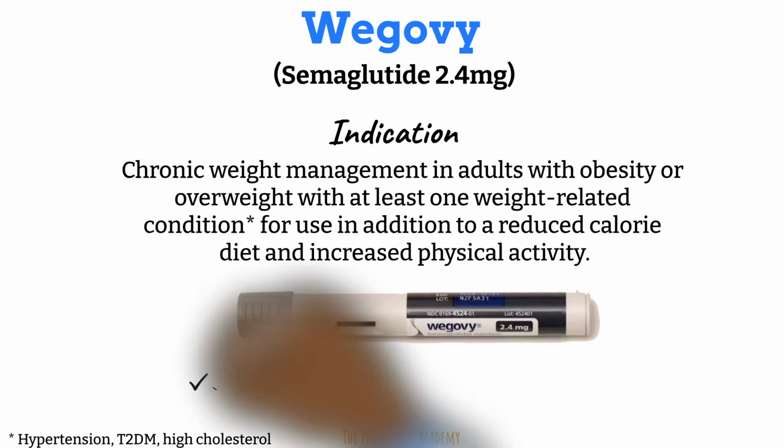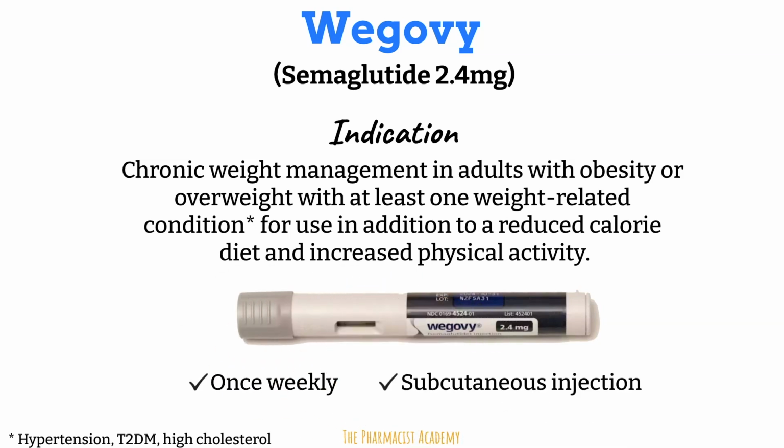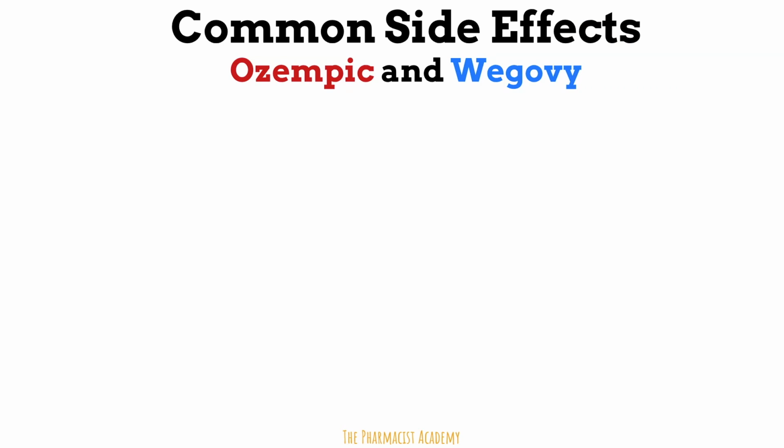Wegovy is administered once weekly on the same day as a subcutaneous injection in the arm, stomach, or thighs. Similar side effects are seen for both Wegovy and Ozempic, which is expected, right? Because they have the same active ingredient, semaglutide.